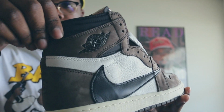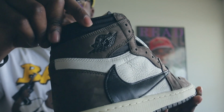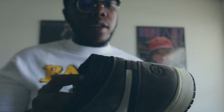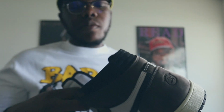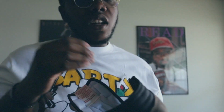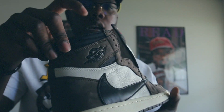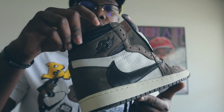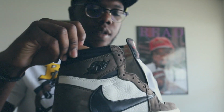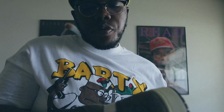You have your Black Wings logo right here. Very glossy. I know some Nike pairs, not even some Nike pairs, but the majority of real deal Air Jordan 1s, they always have a glossy Wings logo on the sneaker. So again, man, that's some of the things you want to look at and appreciate from the sneaker.